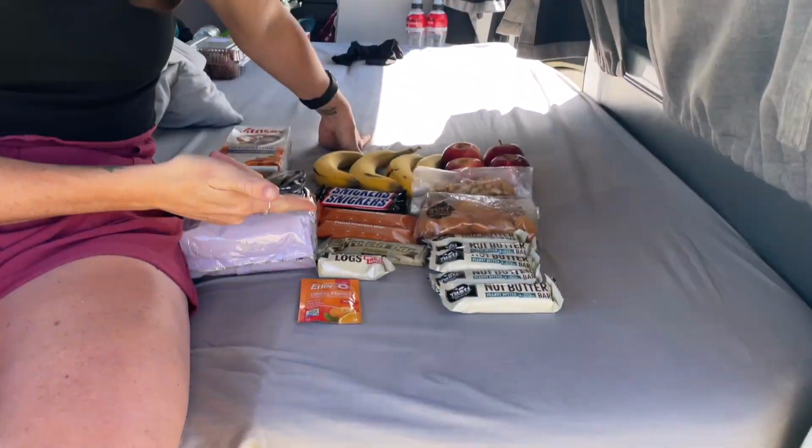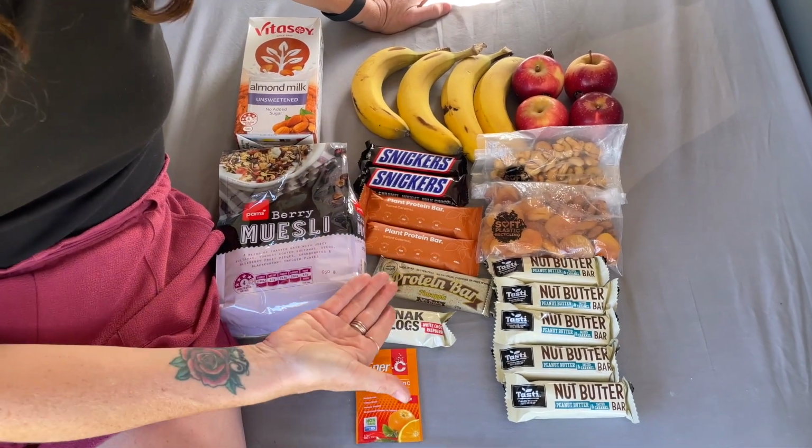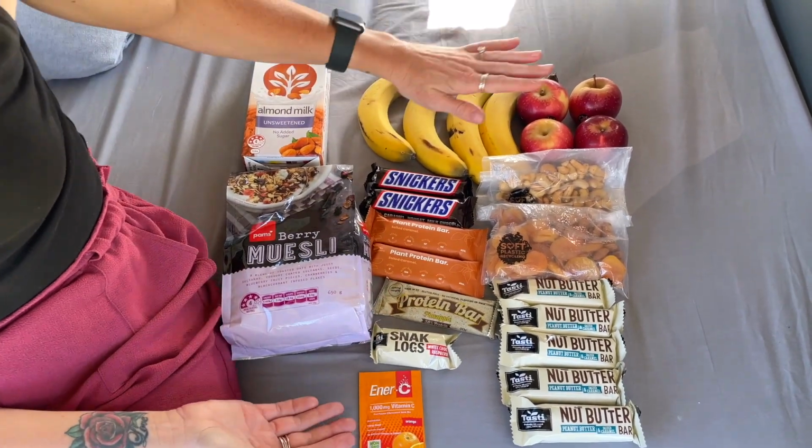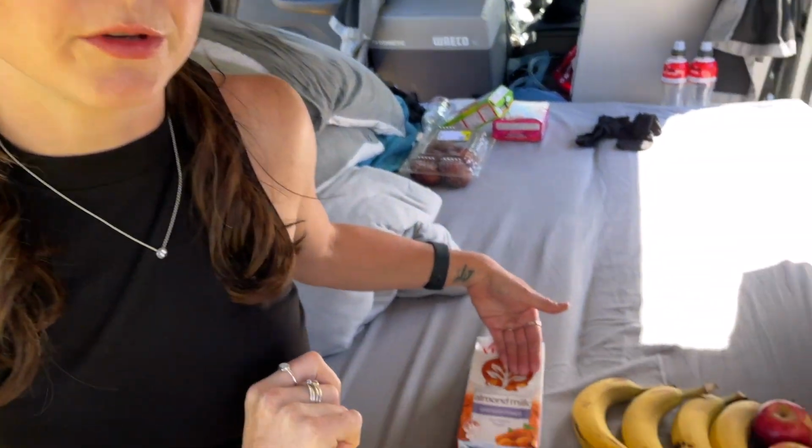Woohoo! Minimum. We've packed a shoot ton of snacks. We've got tons of little nut bars. We've got Snickers, protein bars, more protein bars, energy vitamin C. We've got bananas. We've got apples. We've even got muesli and milk to take with us. We're gonna take our bowls and our spoons. We're gonna have breakfast up at the Pouakai Tarns, which is that beautiful spot with the beautiful scenery.